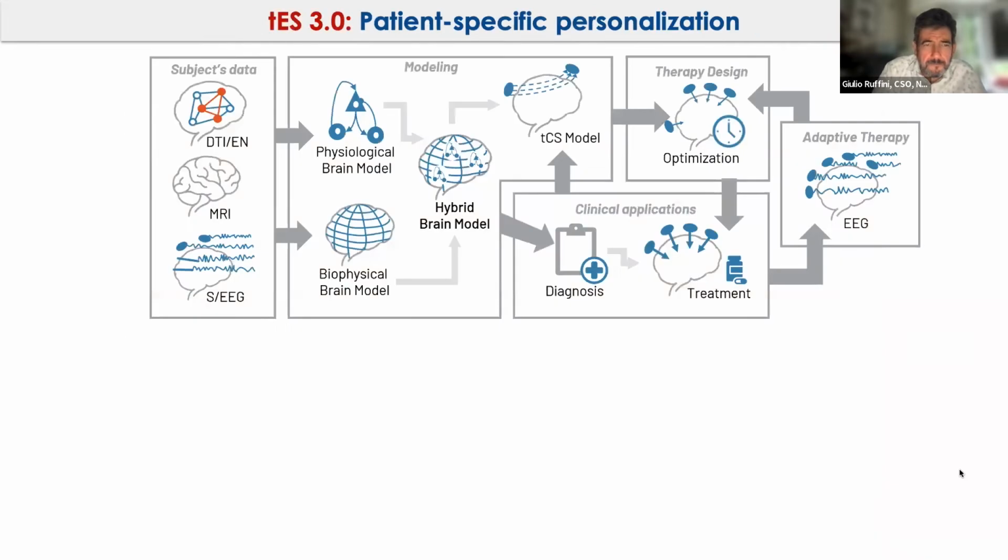Next, please. So I want to tell you briefly about the research that we're carrying out in the modeling team at Neuroelectrics, which we call TES 3.0.